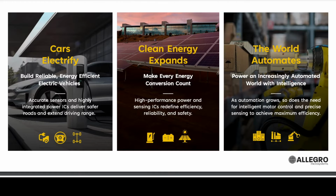Allegro's investor deck talks about three growth drivers for the company. So as cars continue to become electric, as clean energy expands, and as the world continues to automate, Allegro Microsystems should see increased demand for their products because, like I said, their primary market is automotive, thus that electrifying cars. They have chips that improve the efficiency of clean energy products, thus the clean energy. And their second segment at that 21% market share is industrial automation, so they make chips that help with industrial robotics. So a lot of growth drivers for Allegro.